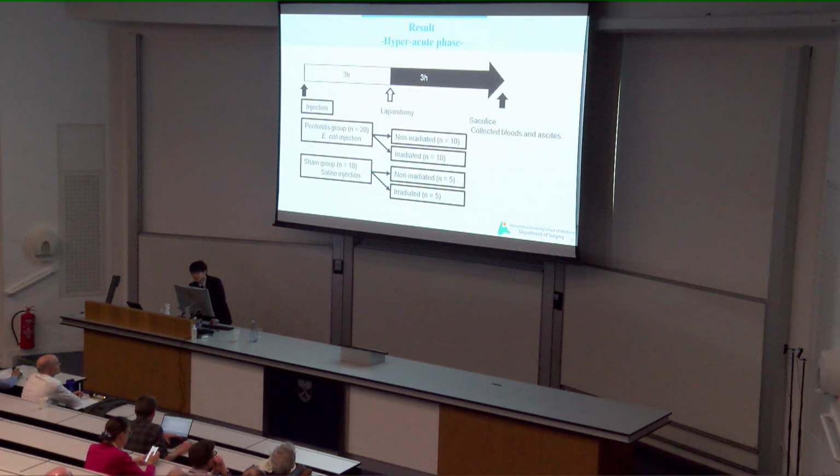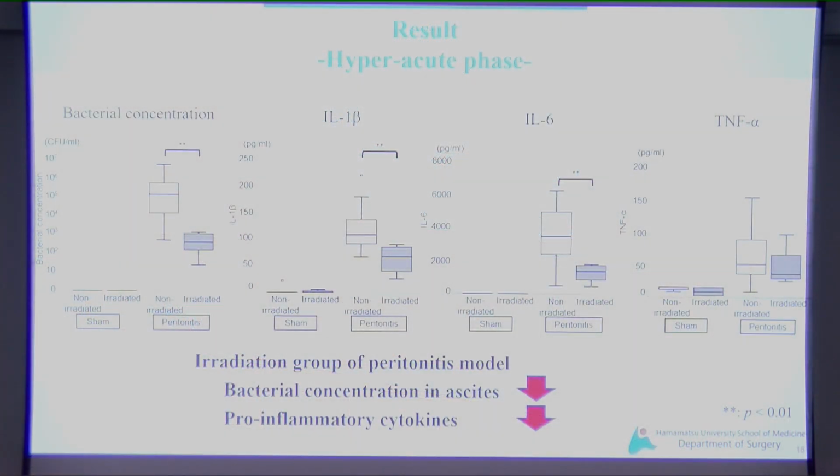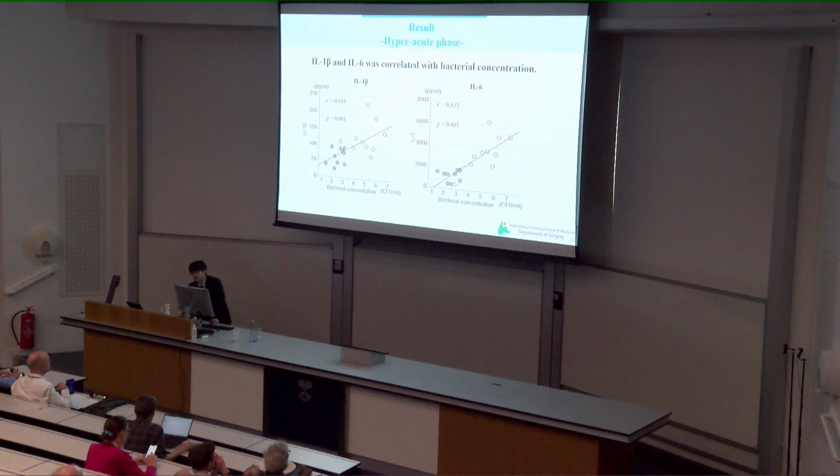Last result of efficacy, I will talk about the hyperacute phase. Effect of treatment was evaluated with a sham surgery group. We measured bacterial concentration in the ascites and pro-inflammatory cytokines 3 hours after surgery. The sham group had no elevation of bacterial concentration and cytokines. The irradiation group in the peritonitis model had low bacterial concentration and cytokines compared with the non-irradiated group. Additionally, IL-1 beta and IL-6 were correlated with bacterial concentration.